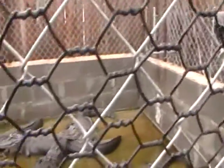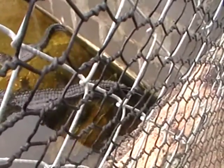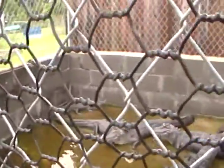Then also you can see that alligator snapping turtle down there. Is that called an alligator snapping turtle? Yes, ma'am. He's estimated between 100 to 110 years old. Weighs about 75, 80 pounds. So you have to feed him too. Oh yeah, he's got to eat them chicken gizzards too. Oh, he eats the chicken gizzards. You ought to have a chicken farm here, I'll tell you what.